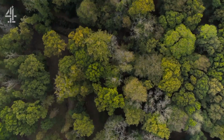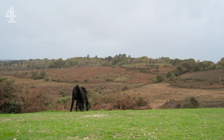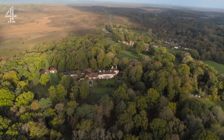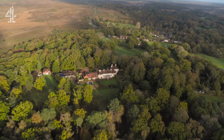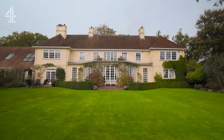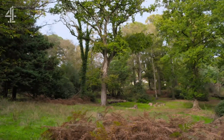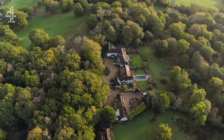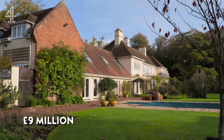Close to the town of Burley, with the famous New Forest wild ponies as your nearest neighbours, is this magnificent home built in 1897, Castle Top House. With 26 acres of grounds, including landscape gardens, private woodland, a 3-bedroom converted stable block, and a swimming pool, it's on the market for £9 million.